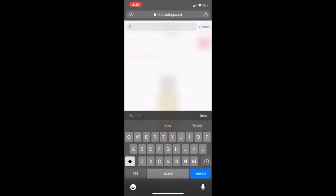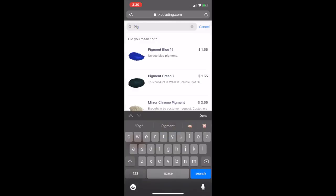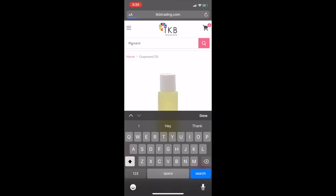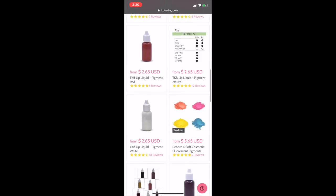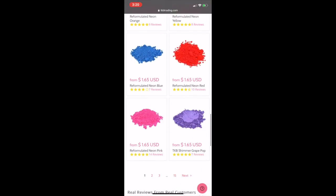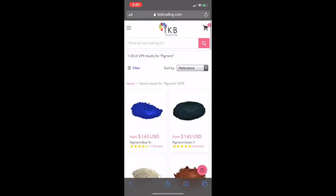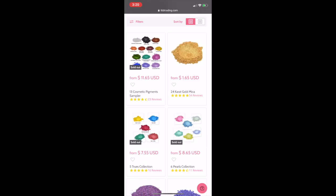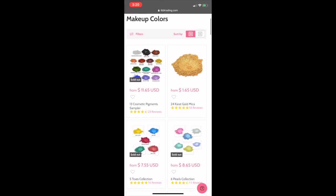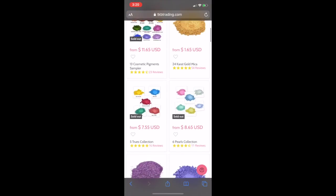So what else do we need? We need lip gloss tubes, but we're not going to get it from here. But we do need pigments. So I'm just going to type in pigment, or you can type in whatever kind of color that you want. So let's see. Well, first of all, let's just go to makeup. Let's go to makeup colors. So the best thing would probably be to get like a collection. But there is more money and they are out of stock. So just choose the mini one.